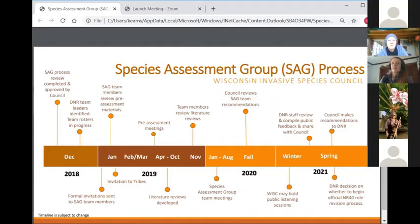Each of those was assigned a staff person at DNR that is kind of in charge of making sure they get literature reviews developed, set up their SAGs with experts and stakeholders that know a lot about those individual species, and then actually have those meetings with those folks and share the literature reviews with them. That's a lot of work. Just developing the literature reviews alone is an incredible amount of work. We had a lot of student help with us, but all that also requires a lot of oversight.